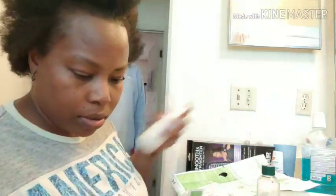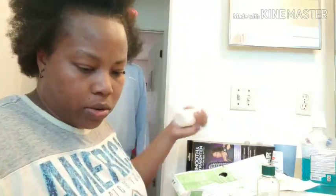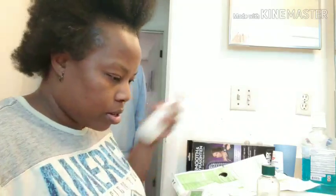I'll put some vitamin E oil around my scalp area. This is a real nice scalp area, so this cream doesn't come down and cut me. Oh, can I have the Vaseline, please? Check on this dresser.